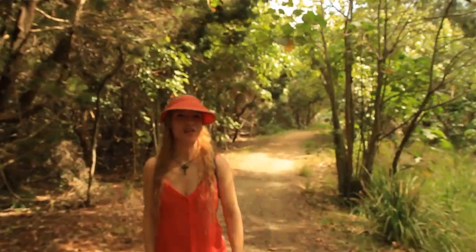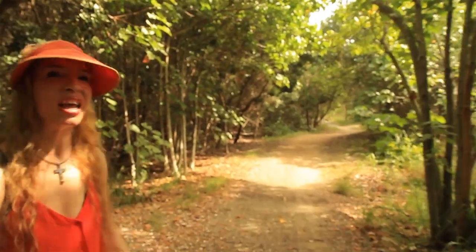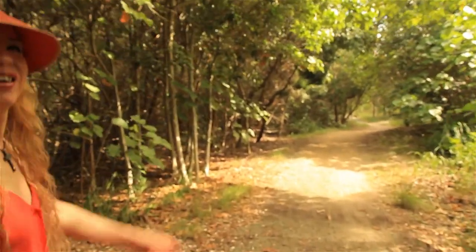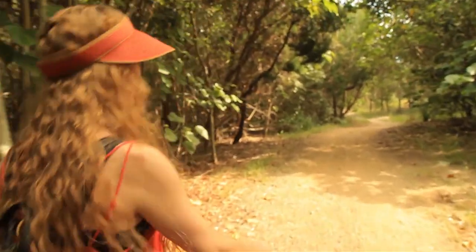This is a perfect track for locals to get their exercise too, like go jogging, walking, cycling. So it's beautiful and flat, a few slopes, but it's a really good exercise track.